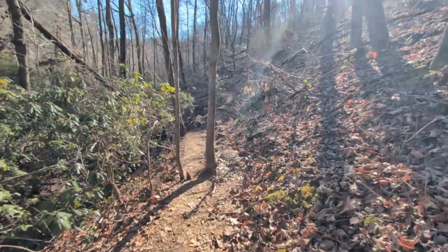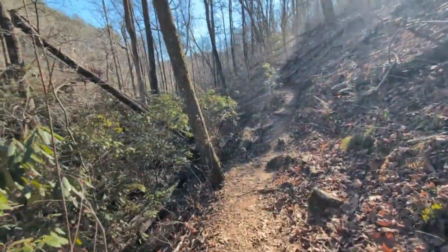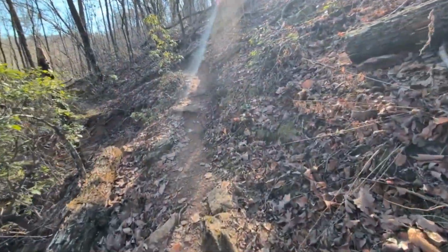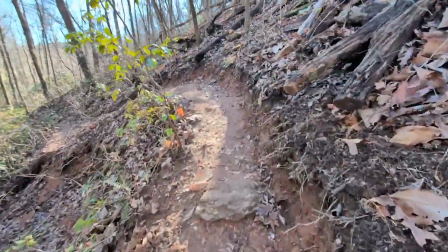According to AllTrails, it tells me I have just got about a mile left for 28 minutes, but I think that's at the beginning of the trailhead. I don't think that's to where my car is.